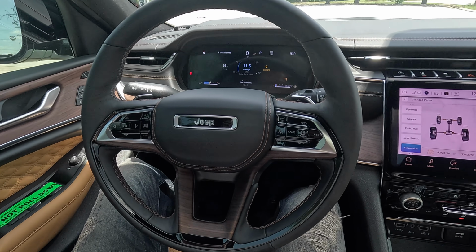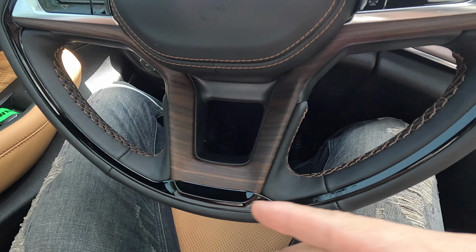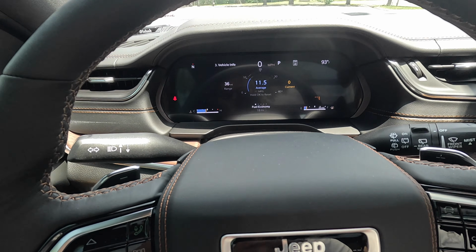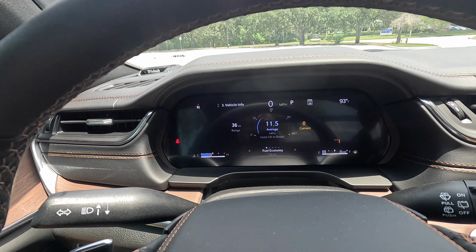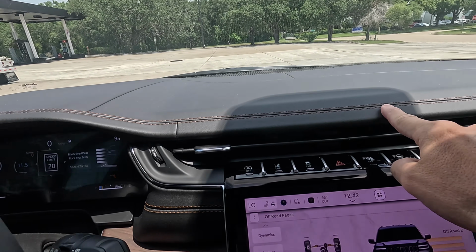Heated steering wheel, it's multi-function. You get the wood inlays. And because it's a Summit, I'm okay with that, with the paddle shifts. The gauge cluster is a digital reader. You can go through an array of different content for the driver. And the dashboard stays nice and flat, keeping that contrast stitch.